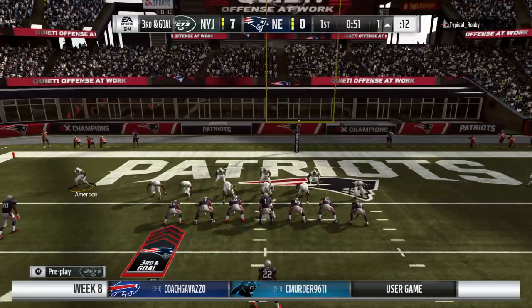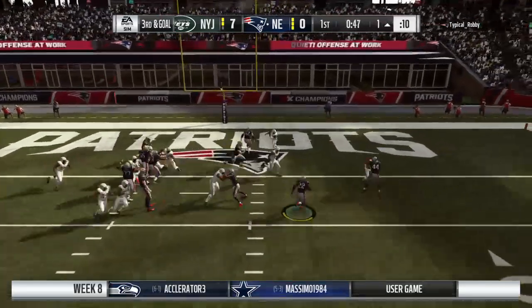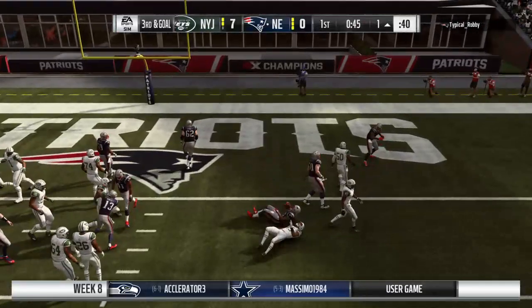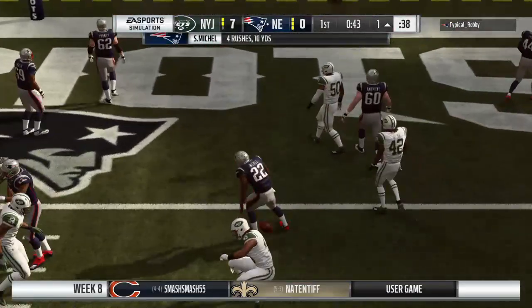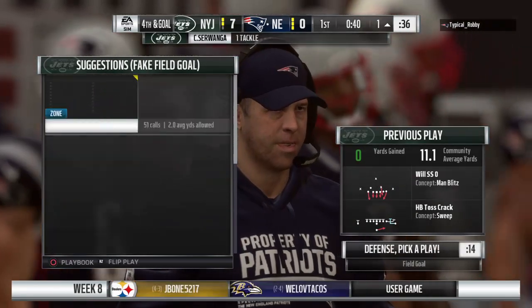Watch him now, Barney! They'll try to run it in, Michelle. And he's going to be stopped up right at the line of scrimmage. No gain on the play, and what to do now on 4th and goal.